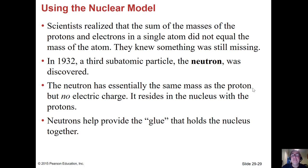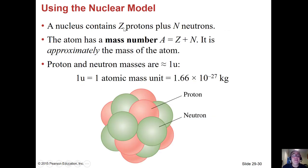So protons determine what the element is, and different isotopes of elements have different numbers of neutrons, as we'll see in just a minute. So a nucleus contains Z protons plus N neutrons. The mass number is the number of protons plus the number of neutrons. So, for example, regular carbon that we're used to has 6 protons and 6 neutrons, so carbon 12. There's also a version of carbon that has 8 neutrons and 6 protons, so carbon 14. That's radioactive carbon. That actually decays. There's carbon 13. Again, carbon, so it has 6 protons, but carbon 13 would have 7 neutrons. Both of those, carbon 13 and 14, are not stable. They eventually decay. You actually have some carbon 14 in your body right now that's decaying.